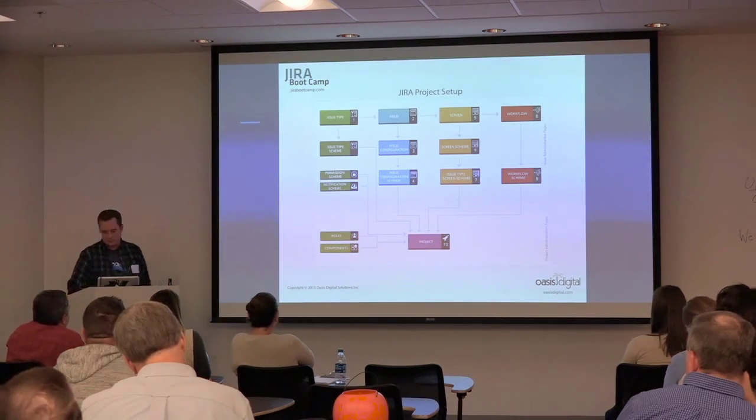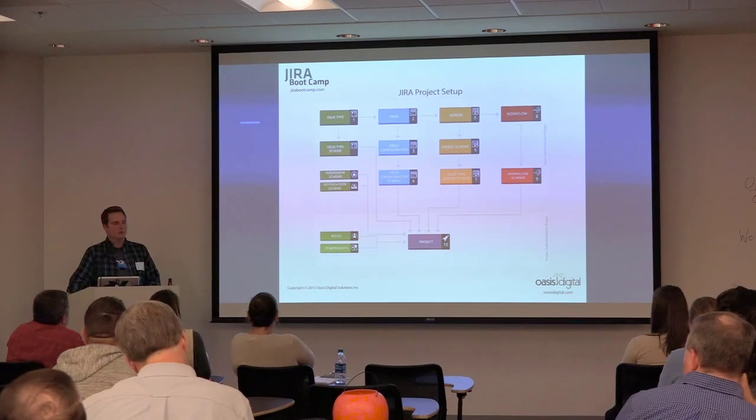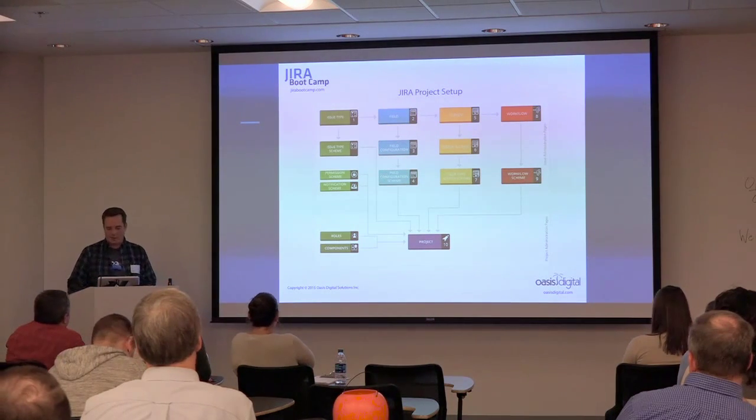It's funny how many people I run into that have been using JIRA for a long time. They've seen these things, but they really don't understand what they are or what they do. They poke around enough to get something to work, and then they forget about it. But after going through this a few times, all of a sudden the light bulb goes off, and they start to realize how to put everything together and how to make things work.